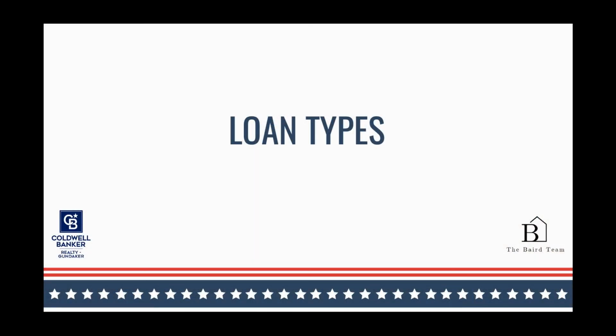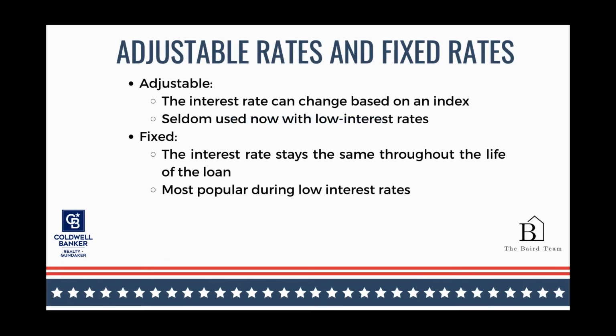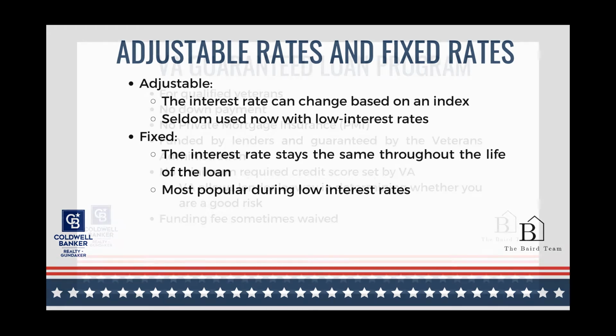And the first thing I want to talk about is the difference between interest rates and whether they're adjustable or fixed. Adjustable loans are what were called ARMs, adjustable rate mortgages. Used to be very, very popular when interest rates were fluctuating tremendously, and certainly when they were high. They're not so popular anymore, and you'll rarely see them. What you'll see now is what's called a fixed rate loan, and that means the interest rate that you establish with the lender at the onset stays the same throughout the loan.